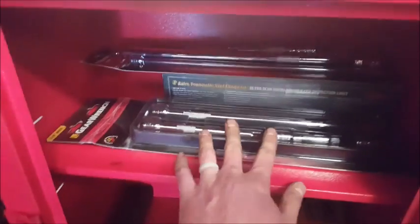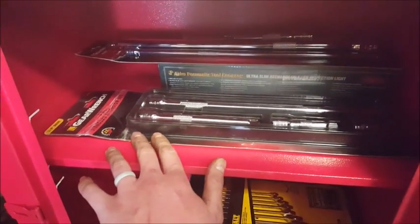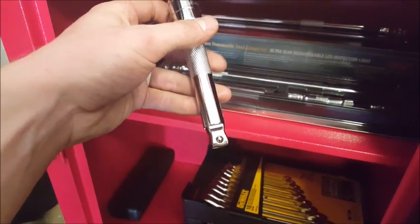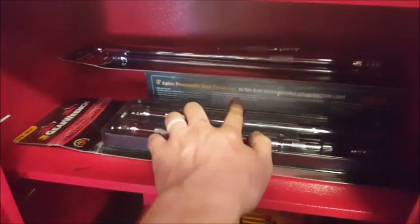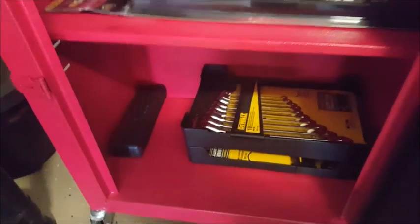So, and then up here I have the GearWrench 3/8 wobbles. Well, this is the standard set still. They messed up and sent me the wrong one. They're sending me the wobble set right now. I'm still waiting on it. But I got the 1/2-inch drive wobble extensions. You can push it all the way on for a solid extension, or you can pull it halfway out for the wobble feature. And I have that in all the sizes: 1/4-inch drive, 1/2-inch drive, and 3/8. This is just the box for my little inspection light, and that's basically all I have over here for now.